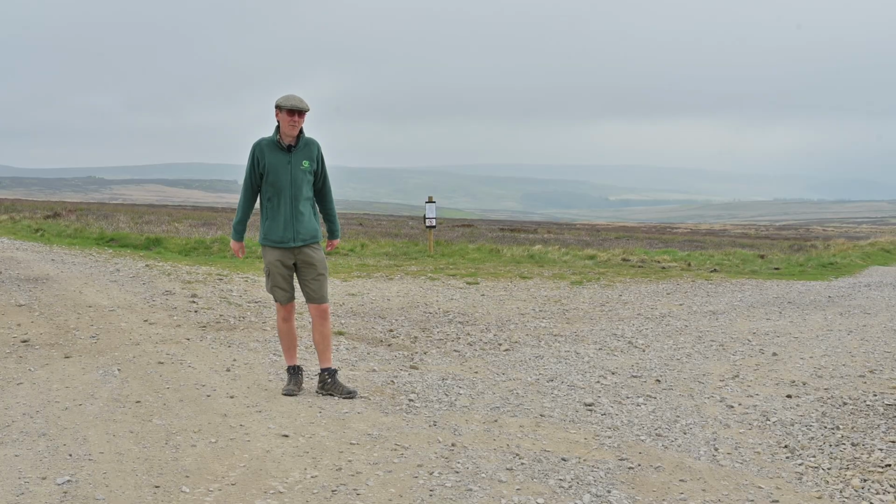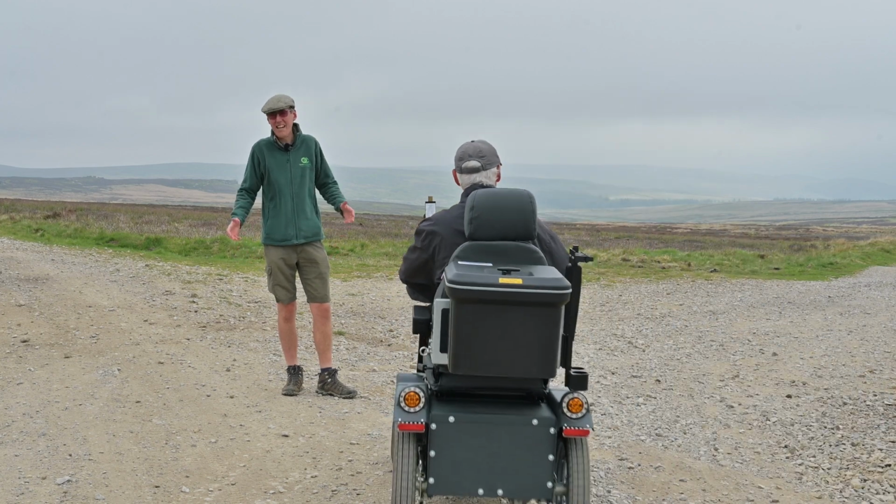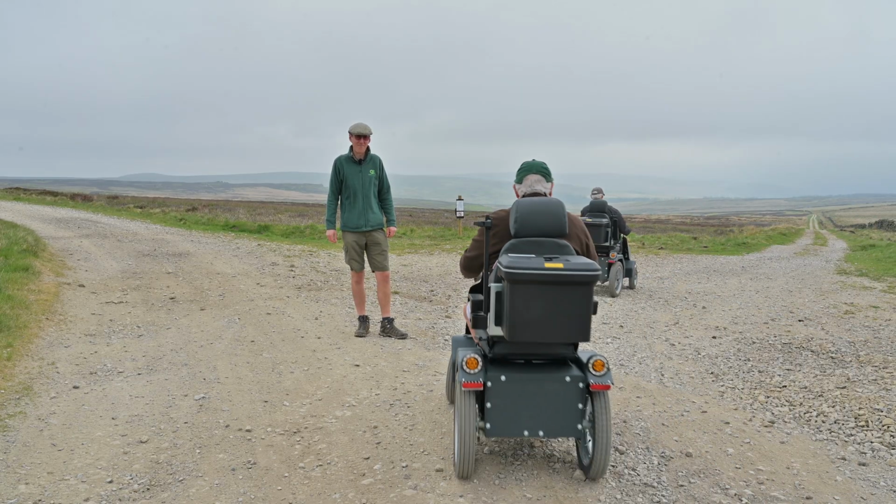When you reach the top of the hill, there's a junction where you can either take the route clockwise or anti-clockwise. Today we're doing it anti-clockwise.